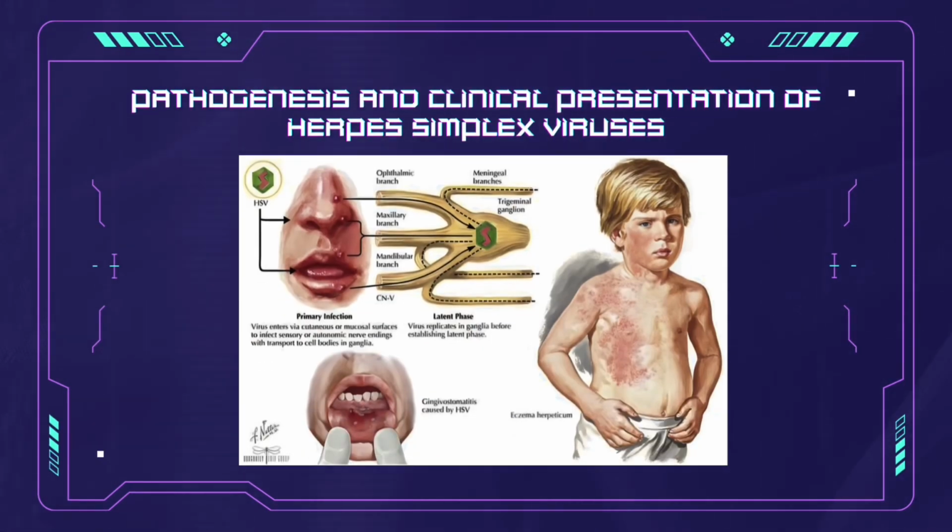This is the pathogenesis and clinical presentation of herpes simplex viruses. The virus enters through mucosal surfaces and then spreads via nerve endings to sensory ganglia. Some viruses then establish latency in the sensory neurons. The incubation period is usually 2 days to 2 weeks.